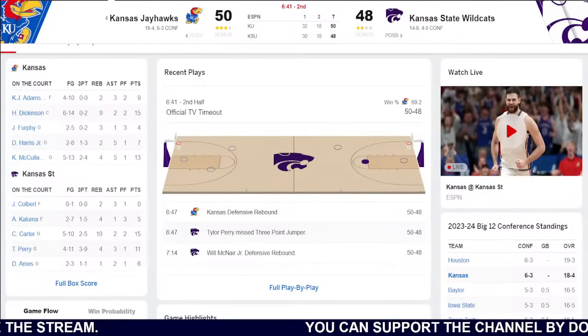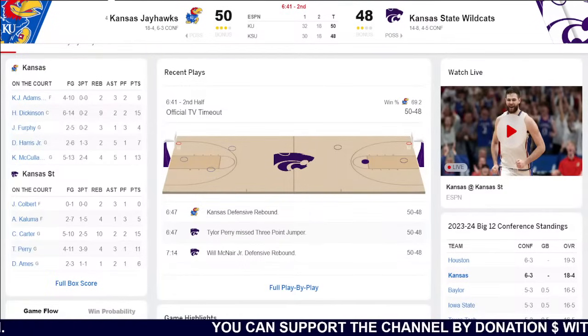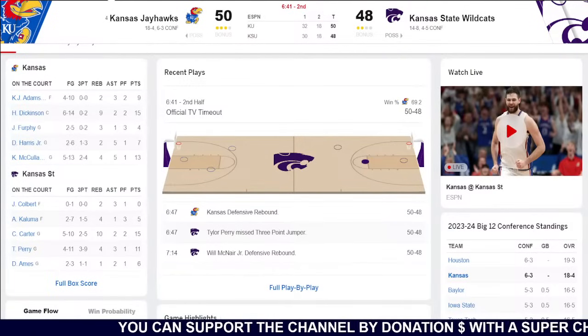Back at Bramlage, 6:41 left. Cats trailing 50-48.